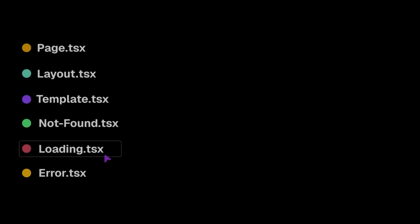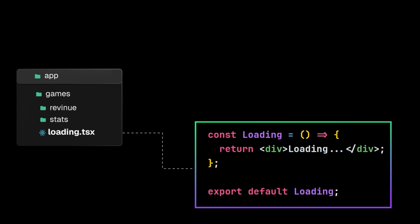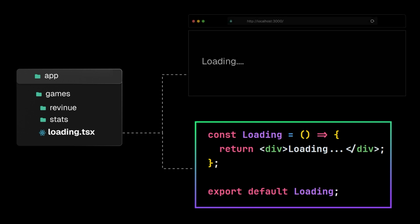Now let's talk about another special file in Next.js which is called loading.tsx. This file is shown while your app is waiting for data or a component to load, for example fetching data or loading a large page. Back in my games directory, I'm going to define my loading.tsx file, and inside it I'm going to define my component which will just say loading dot dot dot, and you are more than welcome to specify anything that you prefer. The entire UI will be totally up to you. And now if I visit localhost 3000, first of all it's going to give us that loading dot dot dot for a few seconds, then it's going to give us our UI.